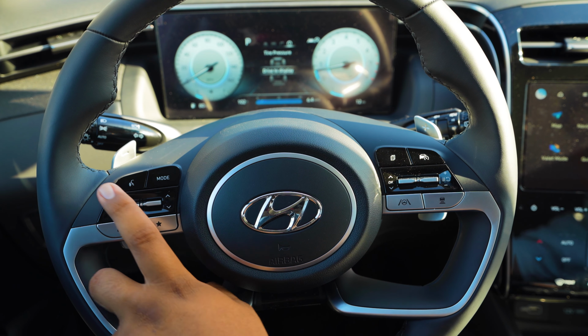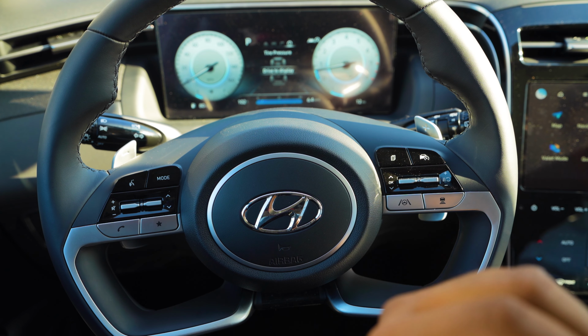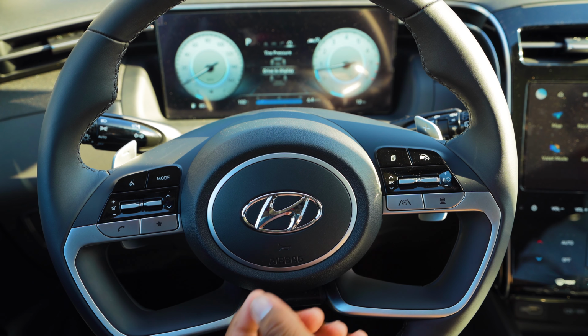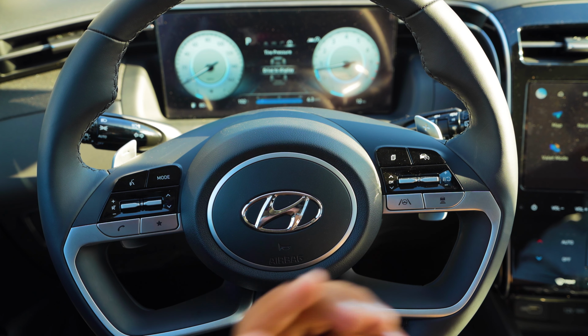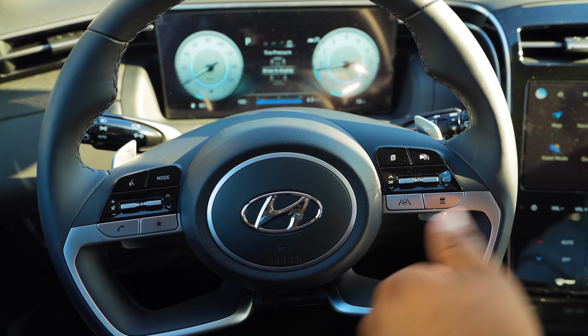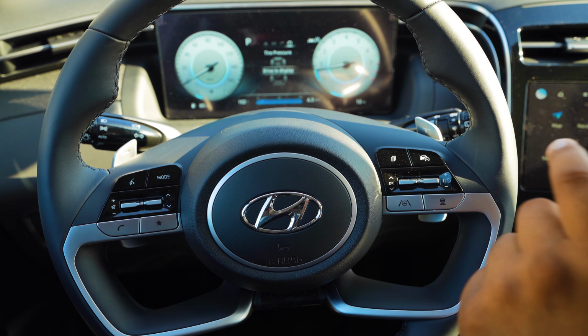Now, what this does is if I were to press on this button, the vehicle itself will act as a Hey Siri or Hey Google type system, in which it'll recognize your voice, and if you give it commands, it'll do those things, just like, for example, calling mom or giving me directions to a specific place. So just keep in mind, if you do tap on this button, you'll actually see it and hear it in the car.